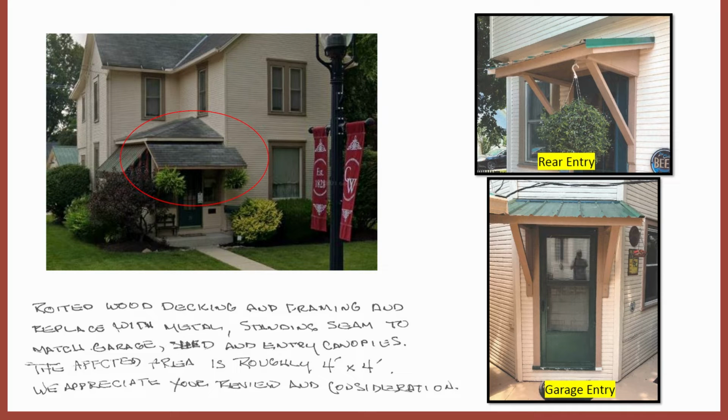What was approved back in 2004? The addition to the garage that added the metal roof to it. So there was nothing about this roof entry over the front at that time? I couldn't find any information for it. The only thing in the file was just the plans for the garage and the certificate of appropriateness for its construction.